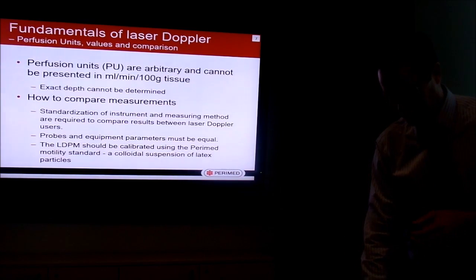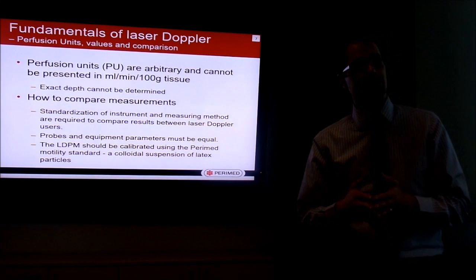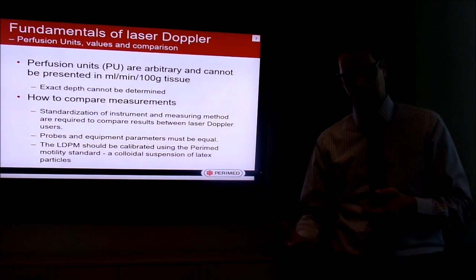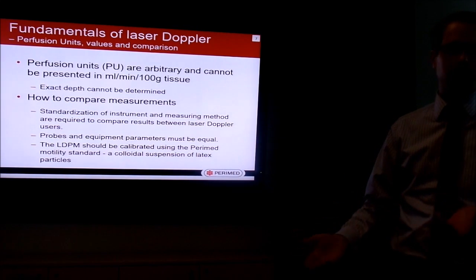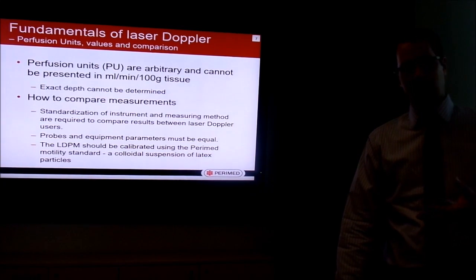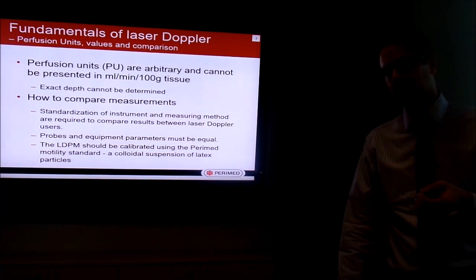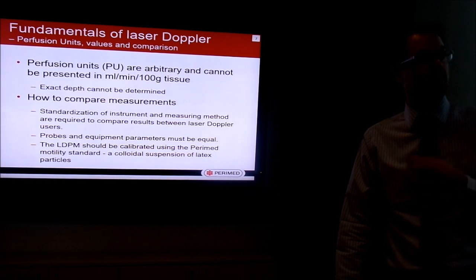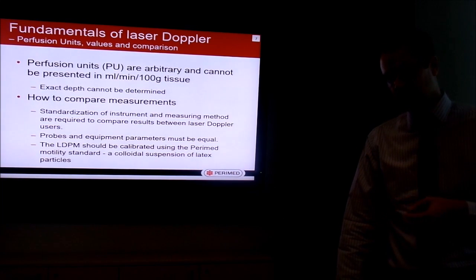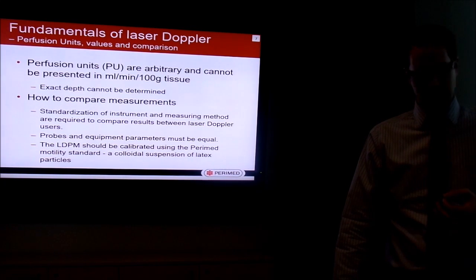Perfusion or perfusion units that the instrument will show on the display, it is an arbitrary unit, which means I can't translate this to a standardized milliliter per minute per 100 gram tissue, for example. And the reason for this comes from the optical characteristics of the tissue and how those characteristics can be very different depending on where on the body, what type of tissue, and also from individual to individual, meaning we cannot predetermine the exact measured depth or measured volume.